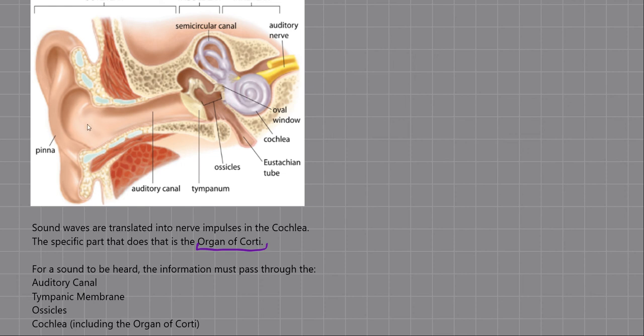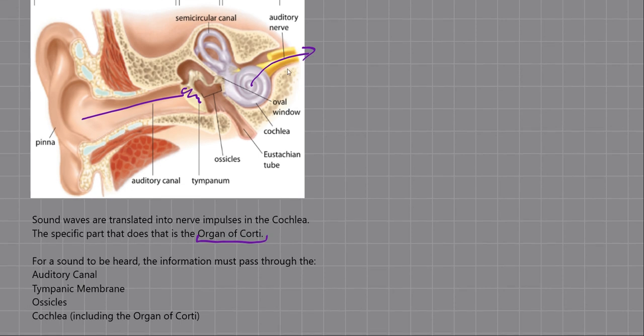So for a sound signal to get to your brain, it has to come through here, shake the tympanum, go across the ossicles, your three tiny bones there, shake your oval window, foramen ovalis, and it's going to send its signal through the cochlea, activating the organ of Corti, and that nerve signal is going to be sent down the auditory nerve to the temporal lobe in your brain.